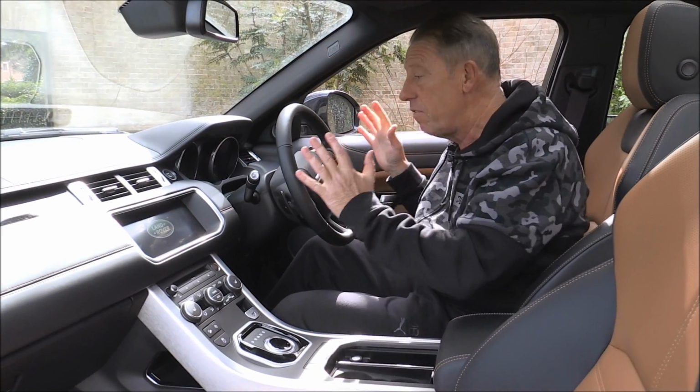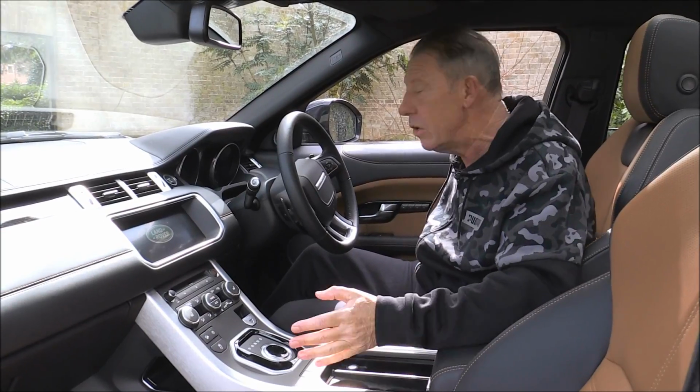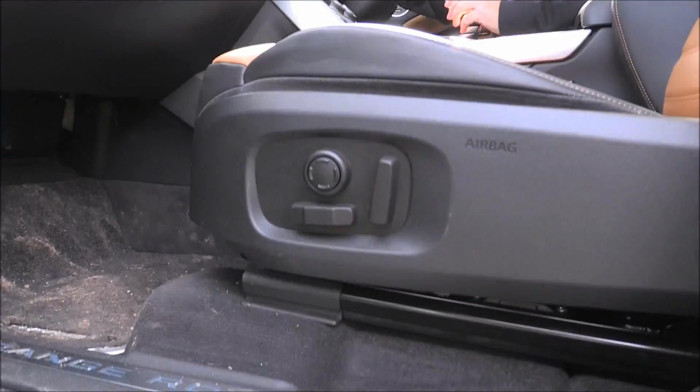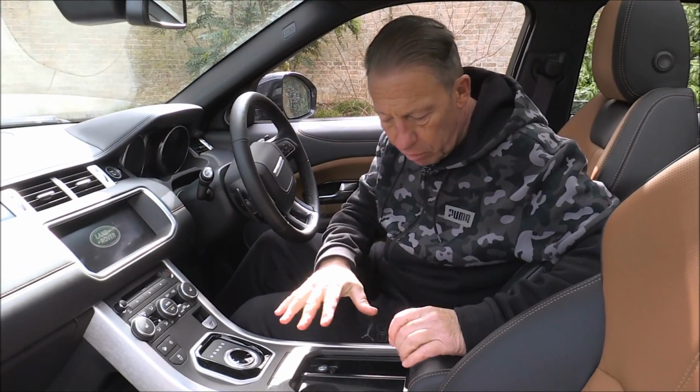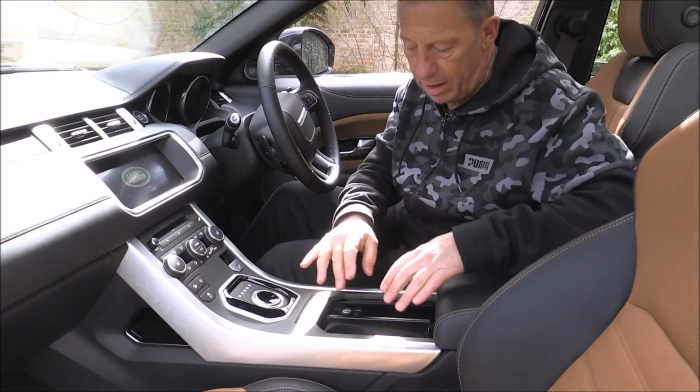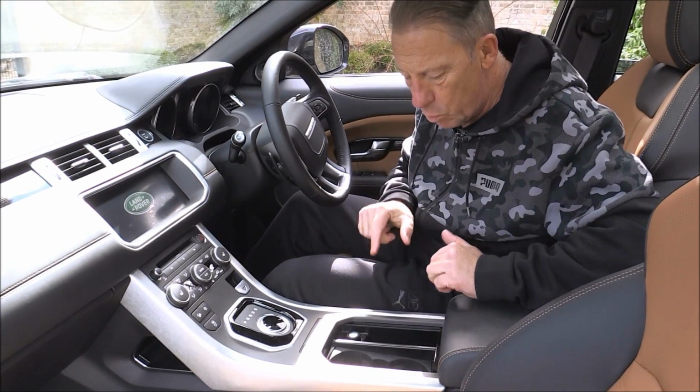Up front, it's a very comfortable seating position. It's a multi-adjustable electronic seat, so you can get it in almost the perfect position that you want. As you're looking round inside the car, let's talk about, first of all, the double cup holder, because that is the most important for all of us, as we know. And there's a 12-volt adapter there as well.